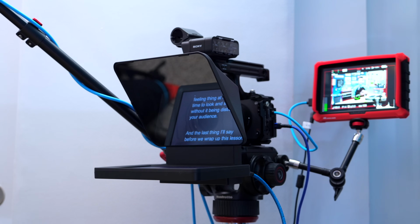The downside is that reading from a teleprompter is not natural. It feels super weird at first, and it takes a lot of time to look and sound natural without the prompter being distracting to your audience. So what that means is you don't want your eyes going back and forth as you're reading the lines on the prompter, and you don't want to sound super robotic. You want to know how to confidently read your script, be able to even look away, think of your own thoughts, come back to your script, add lines, move things around.